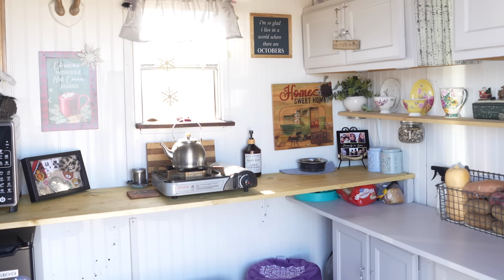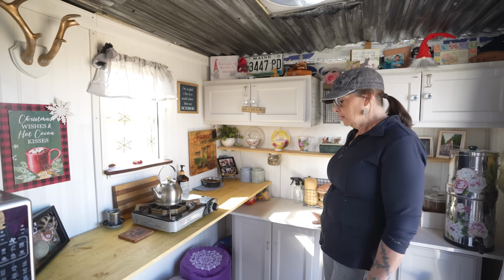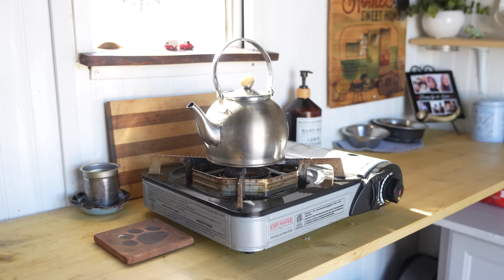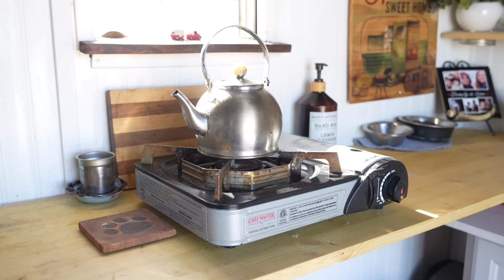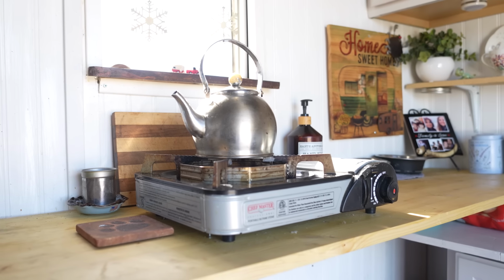One of the things I knew I wanted in my build was a lot of counter space. I love to cook and I love to bake, and so I had this L-shaped countertop put in, which works out perfectly for me. And I want the butane stove because it's just so much easier. It comes with these little canisters, which sometimes are hard to find, than the big green ones. And this is just a lighter weight stove. It has a little case that it can go in, but I do have mine secured to the countertop, so I don't have to keep taking it on and off.